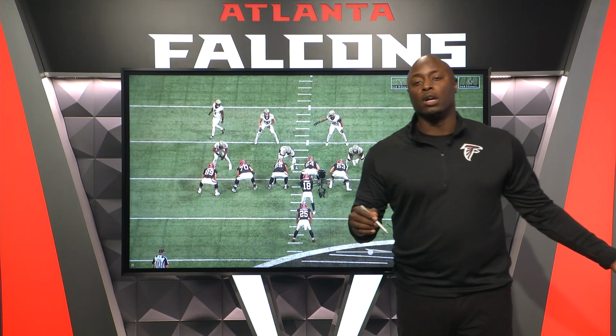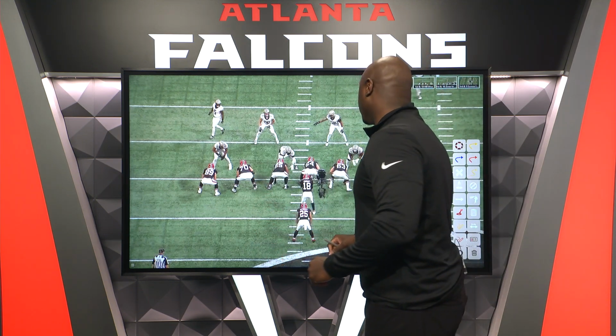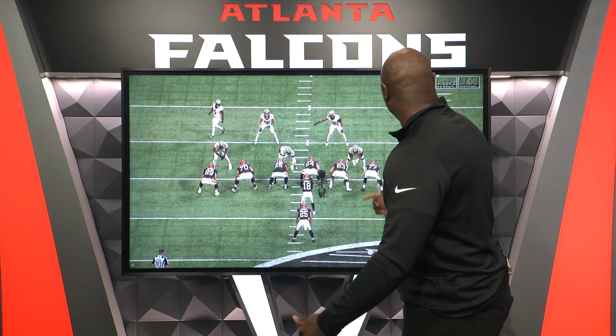Let's jump into a couple of these plays, and I'm gonna show you exactly what I'm talking about when I say those 4 things. Okay, this is what we call outside zone here. This is a staple in the Falcons offense.